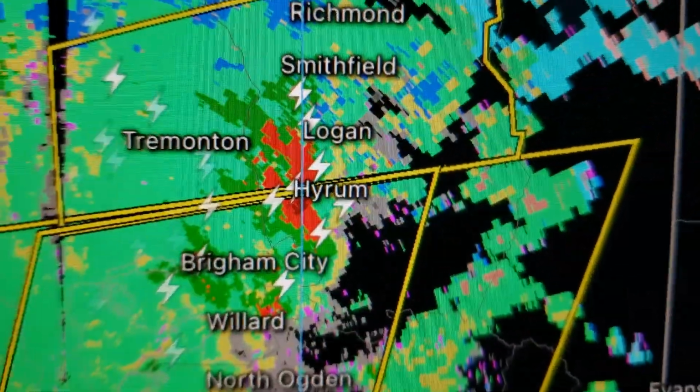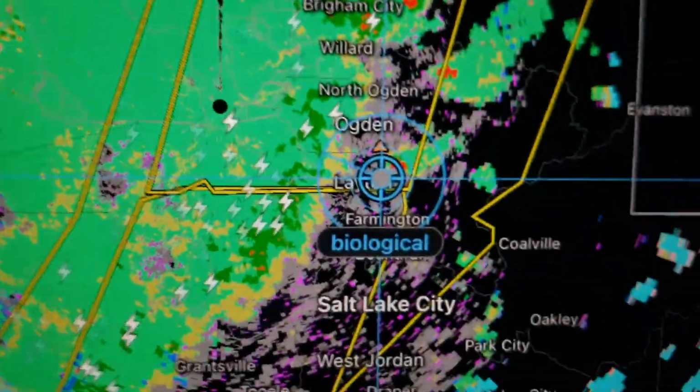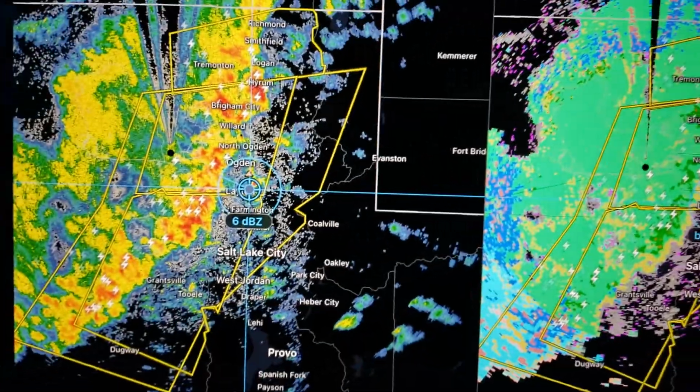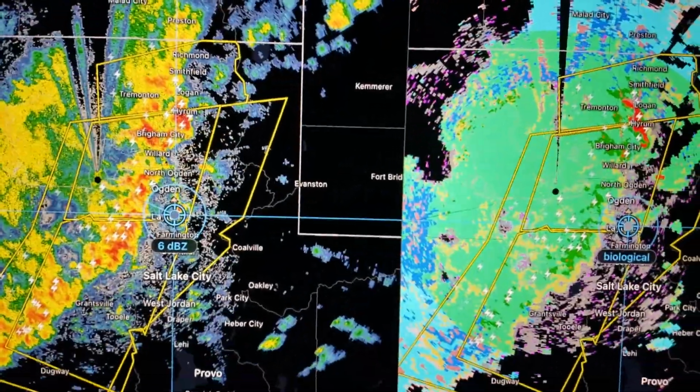There's some hail. The red indicates hail up here near Logan, moving into south areas of Logan. And just heavy rain, thunder, lightning with this line heading for us, just about here. And it's exciting. Don't have to be in Florida to get thunderstorms. So let's head outdoors, shall we?